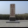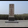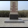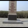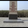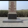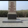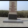A lot of monuments here to a lot of people. This one's to the Tough 'Ombres combat team that went from Utah Beach all the way to Czechoslovakia. Bunch of different regiments and battalions. 318 days of combat.